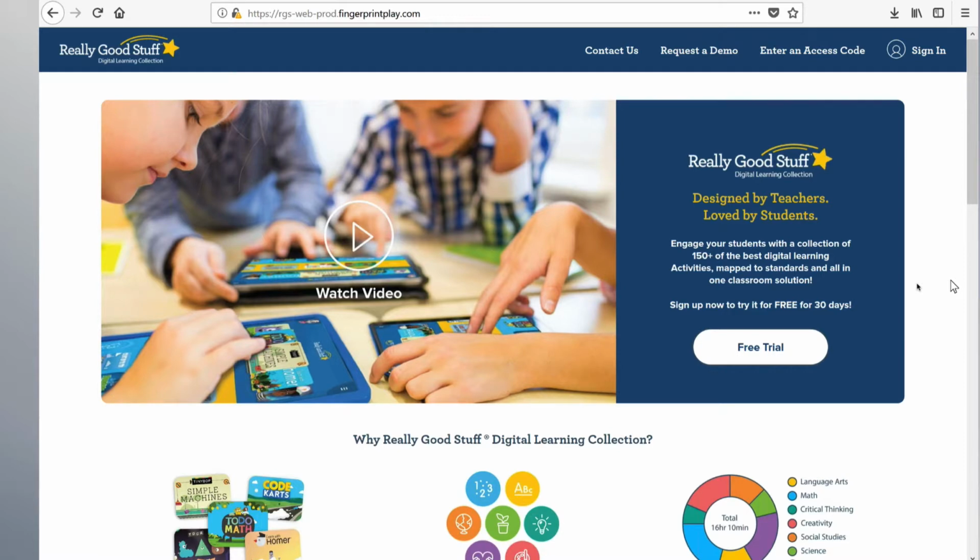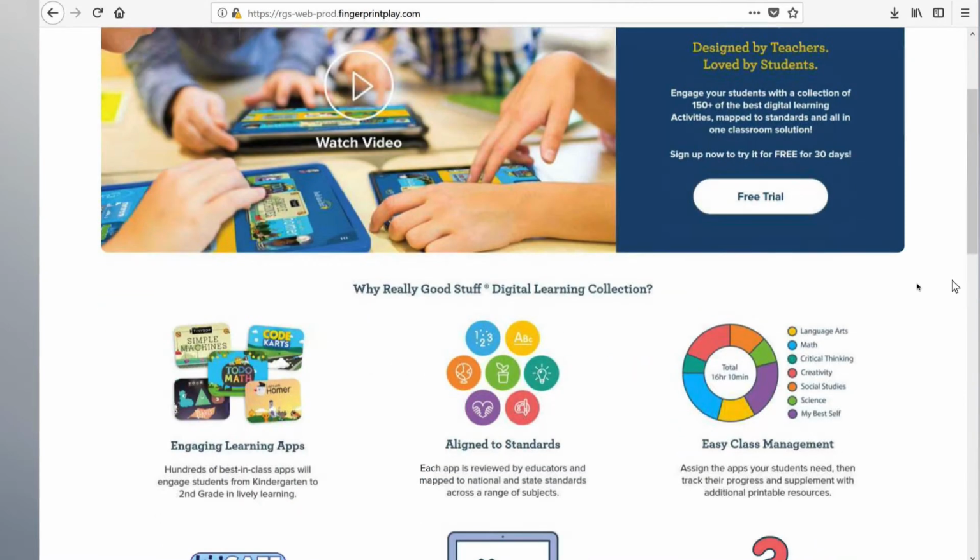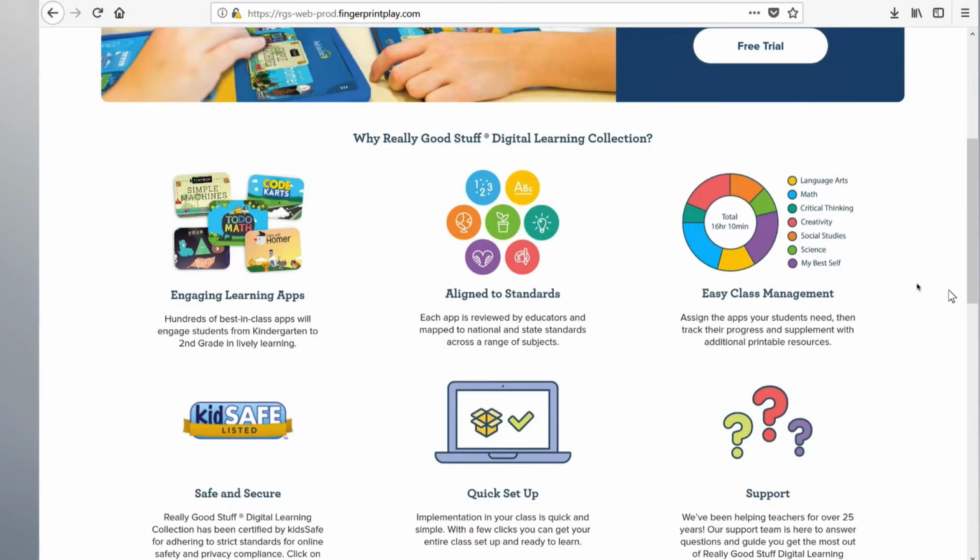How did Really Good Stuff choose all the apps? Because, I mean, there's 100,000 apps or more on the App Store, and teachers are just going crazy trying to figure out what apps to use. Yes, it's so true. We've heard that from our teachers, and what we did is we did the work for our teachers. Our goal was to do the testing and the researching of the learning apps on the teacher's behalf. And what we did is pick the best in-class learning apps to engage our students between the grades of kindergarten through second grade.